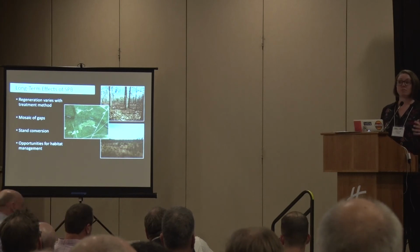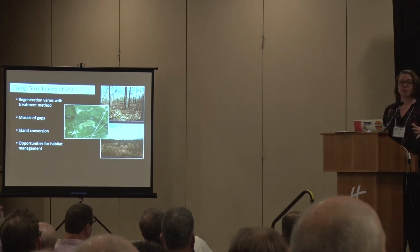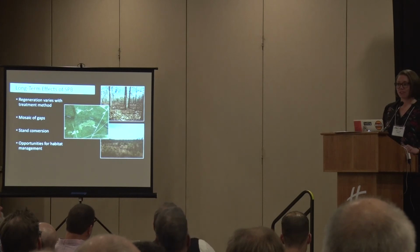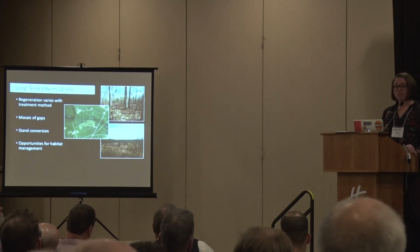And so you're left with this mosaic, right? We all love that word, mosaic, across the landscape. And so you're left with this patchwork of gaps. And that could be good or bad depending on what you're managing for or what the critter is that you really think is important and you're trying to help out. But it leaves a lot of opportunities for habitat management.